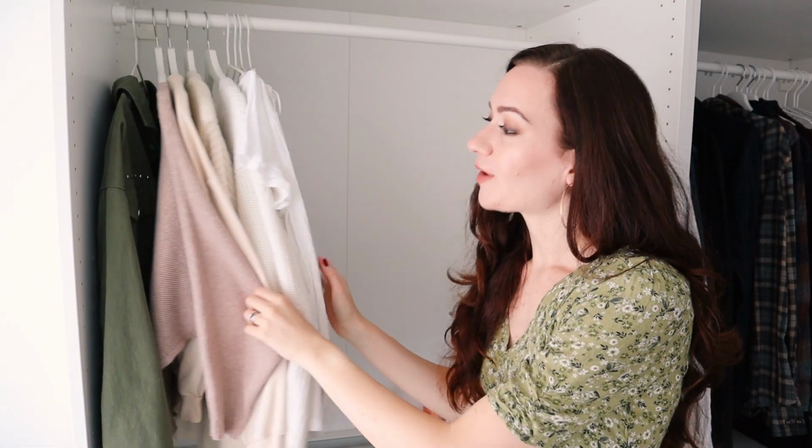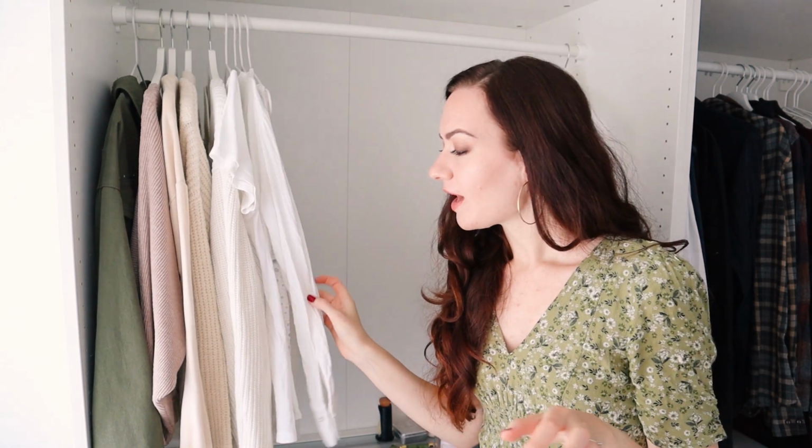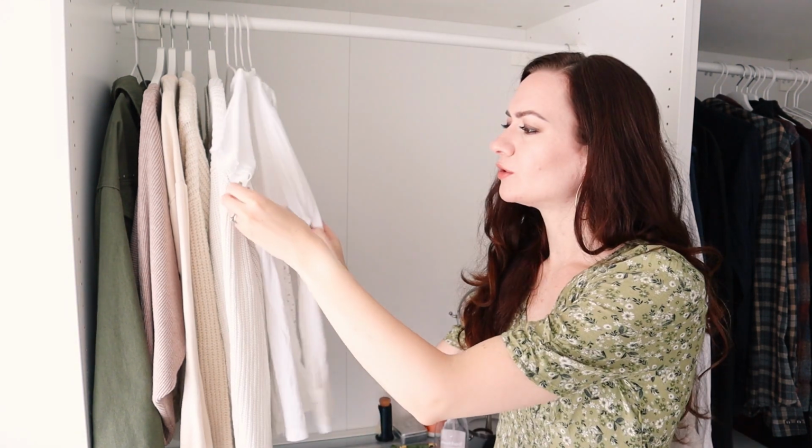So these are all of my hanging clothes. There are some things that are in the laundry, but still I think I own not a lot of summer clothes. And I should buy more t-shirts and stuff, but I always tend to go for white, just plain white t-shirts. Yeah, I'm boring like that.